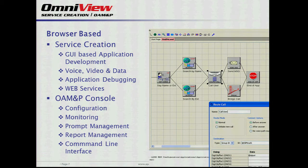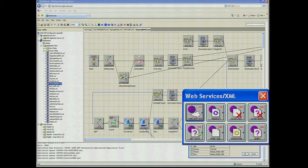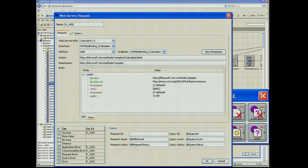Our service creation environment is a GUI-based service creation environment for voice, video, and data. It offers a high-level design, but also low-level access. This browser-based service creation environment also serves as the OAM&P interface for our platform. It looks something like this. You click an icon, if you will, in the call flow. This is the service design call flow. You open it up, and underneath is your service creation environment.